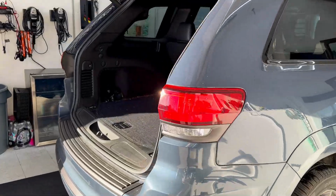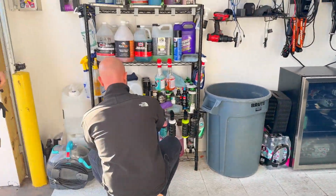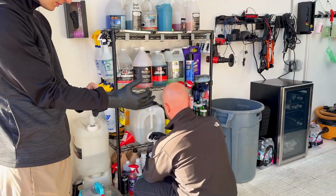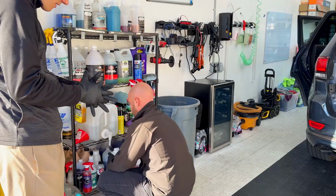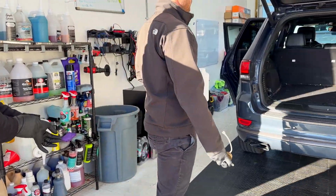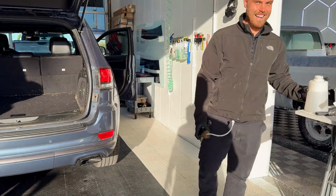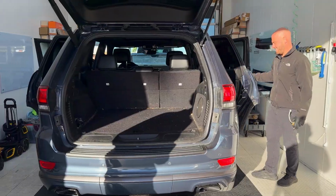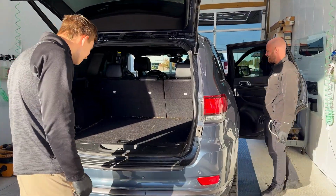So this thing is gonna get a full detail, and then we're gonna be doing a paste wax on the outside. It's his wife's car, it's for their anniversary, and whenever he told his wife that he got her a detail, she was crying. So she's extremely excited and happy to have her car detailed. No pressure, right? Yeah, no pressure.